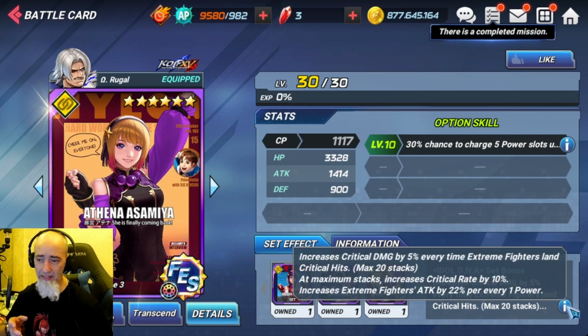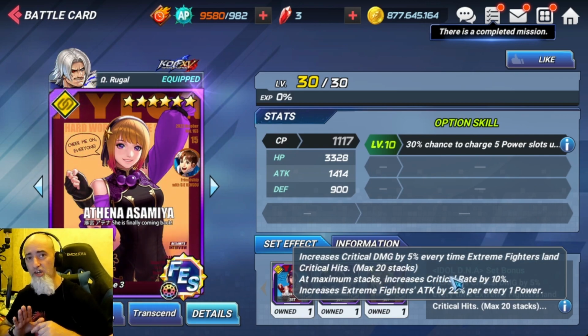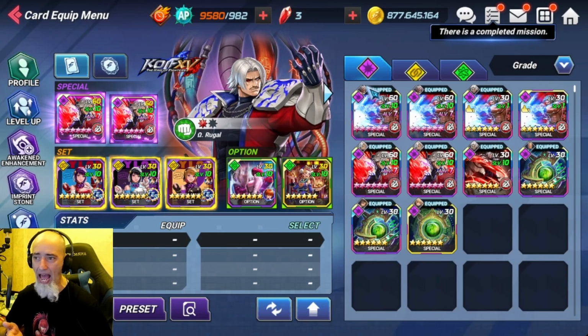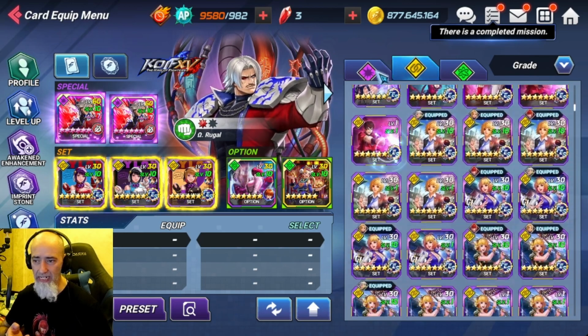But the interesting thing about this set versus the Rugal set is this set increases critical damage by 5% every time an extreme fighter lands a critical hit, max 20 attack stacks, which means you can gain up to 100% critical damage. You don't always have 100% critical damage, but you can gain up to that point. And then whenever you reach maximum stacks, you increase your critical rate by 10%, which means you're going to do more critical hits, which means more damage. And then this is the exact same: increased extreme fighter attack by 22% for every 1 power. That's exactly the same as the Rugal set, as we'll take a look at in a second.